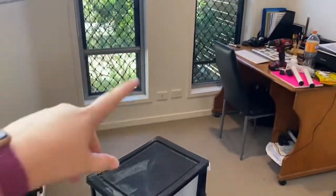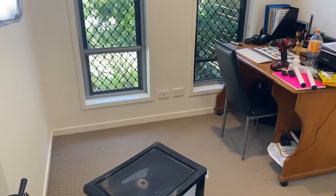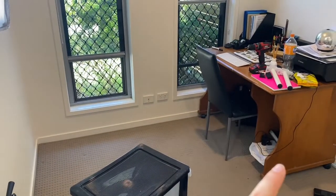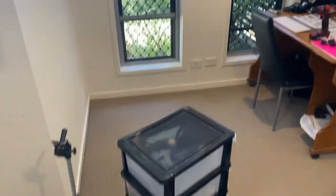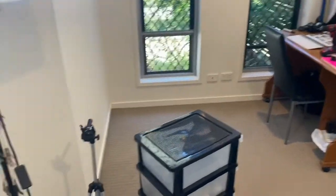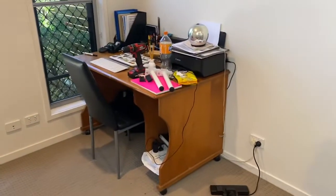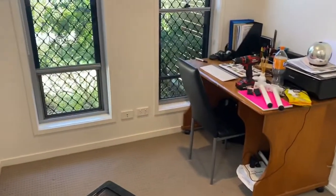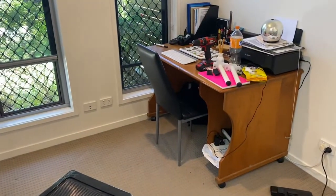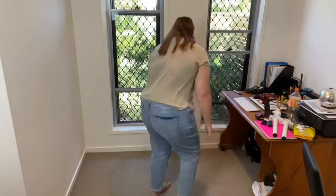So I basically got rid of all that stuff. I've got some stuff sitting here. I've moved the bike, I've moved the drawers. I'm gonna put that desk onto this side so it's facing the same way as mine. I don't know if I'll leave it there, but I'm just gonna see how it looks and then put the bike against that wall. So I just finished vacuuming and now I'm gonna move the desk.